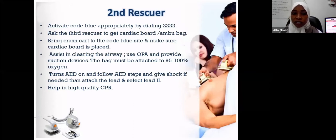When she comes, she will attach that one, because actually even with 21% oxygen the patient can still survive. But during the arrest, it should be 100%. So it will be the role of the second nurse. Then she will turn on the AED or defibrillator.